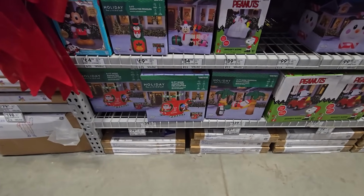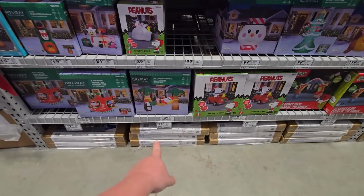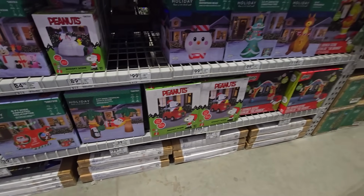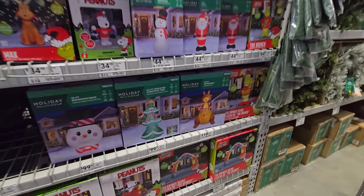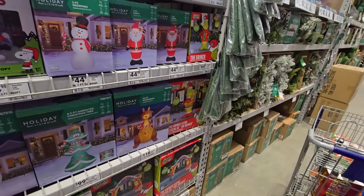And all kinds of inflatables. There's Santa, I've seen that one before. And this one here is real cute too. It's Santa sitting in a hammock. Yeah, this Christmas tree looks like a lot of fun. You got the Grinch. Oh yeah, you gotta have the Grinch.